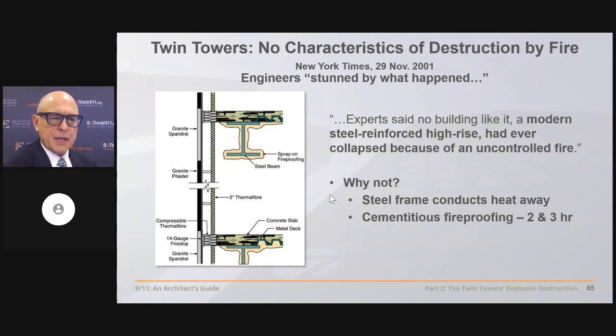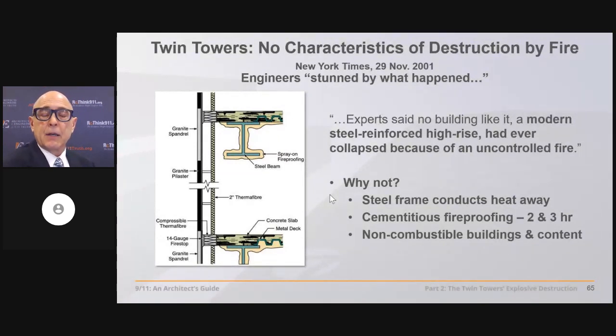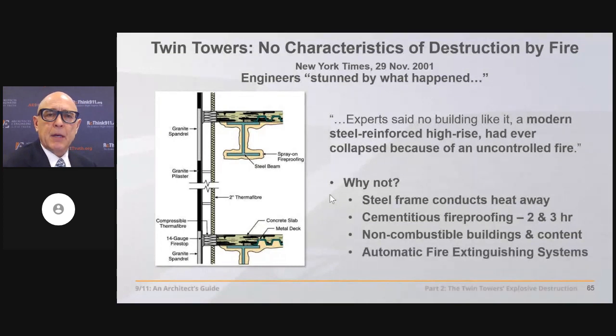So the columns, 3-hour fire protection, the beams, 2-hour fire protection. That keeps any problem from really ever happening, at least to the steel itself. But we also build buildings out of non-combustible materials. We keep the tenants from bringing in too many combustibles to keep that from becoming a problem. We also fire sprinkler these buildings. In the case of the towers, the fire sprinklers were said to have been damaged when the planes hit the towers.